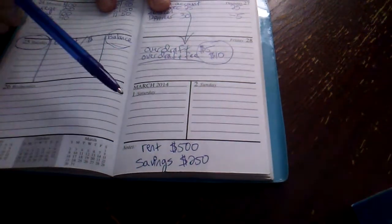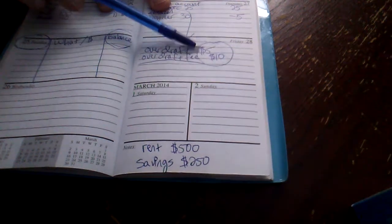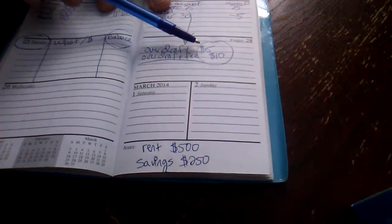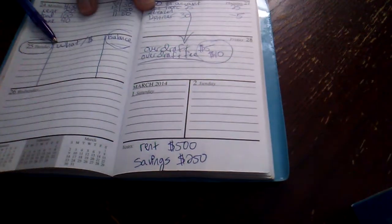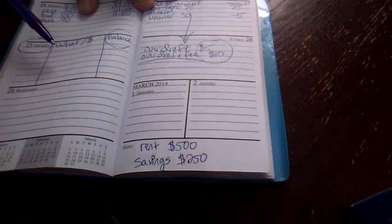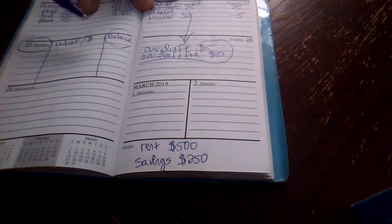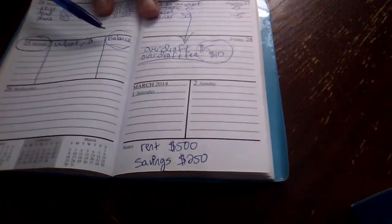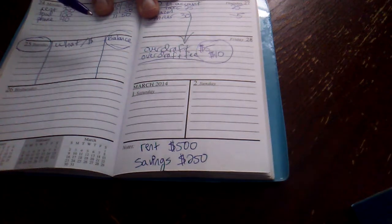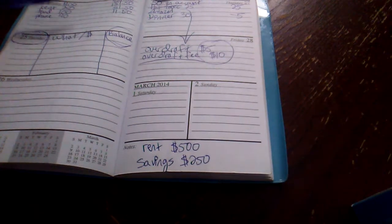If you've ever heard the expression in the red, this $15 in the hole would be considered in the red, because in the old days, when you were balancing your checkbook, usually for business, things written in the black ink, how much you have. Things written in the red ink, how much you spent. And if the red outnumbered the black, you were in the red, aka negative. So that is how you balance a checkbook.